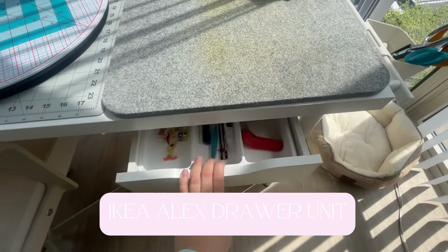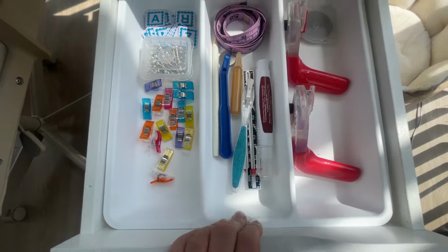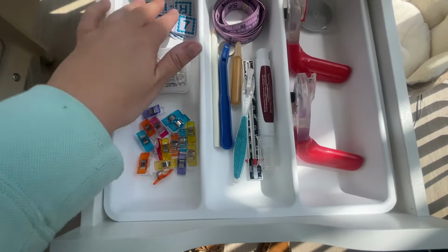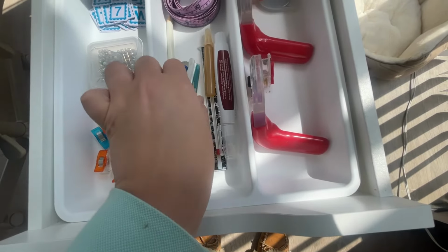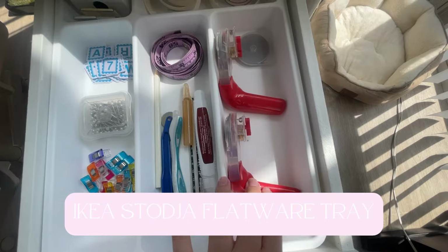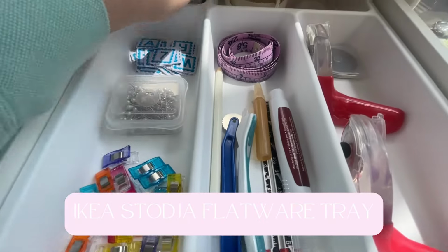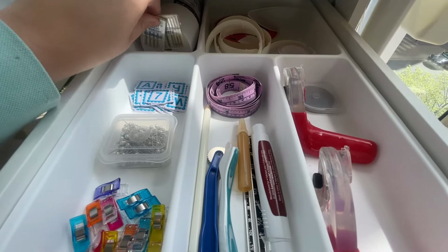This top drawer, I keep my Wonder Clips, some alphabets, some extra pens, some other different notions like glue and a measuring tape and my rotary cutter and some extra blades. I love this organizer too. I also got this from IKEA. And then in the back of this drawer, I have some extra needles as well as some other different notions.